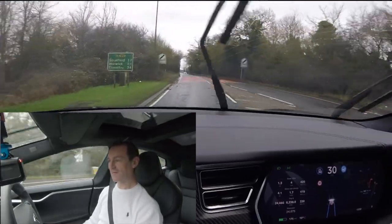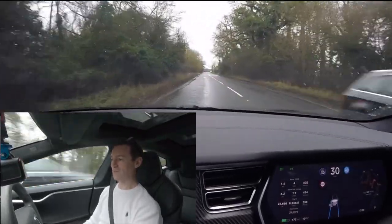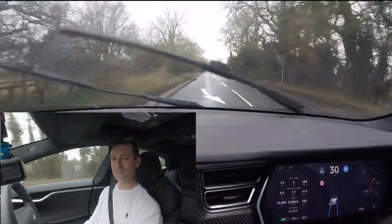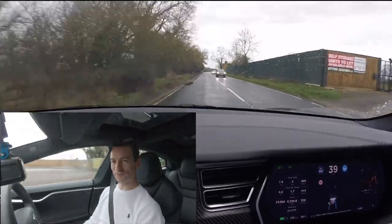We're moving from a 30 mile an hour to a 60 mile an hour zone, and the car won't automatically go up to 60 because it was first engaged at 30. So we just have to pull the stalk back, tell it to go to 60, and off we go.